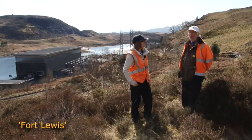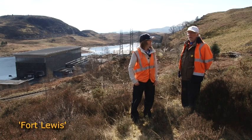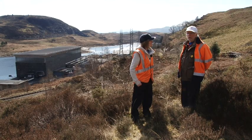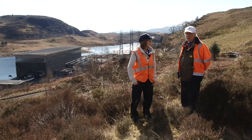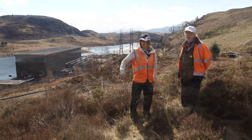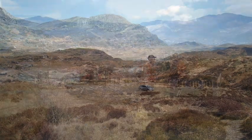Well, almost in sight of the deviation end now. Fort Lewis was just down on that big patch of open ground there. Open expanse. When it was there, I mean, it was like a small industrial site.